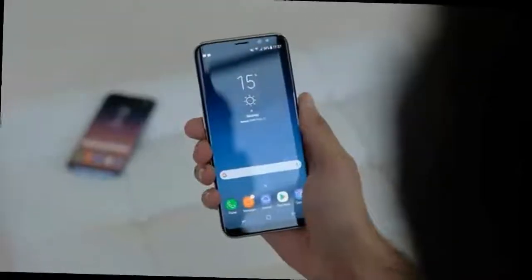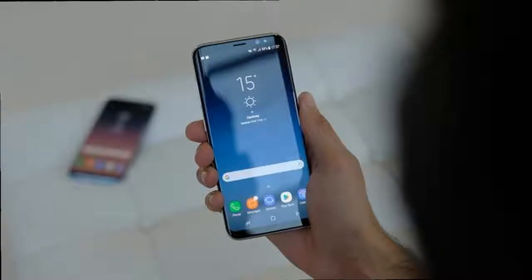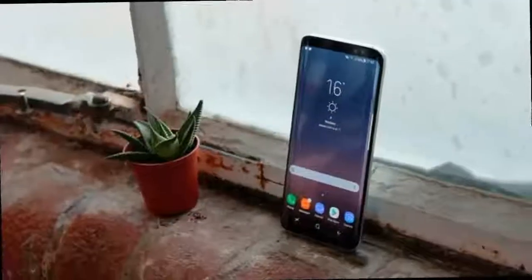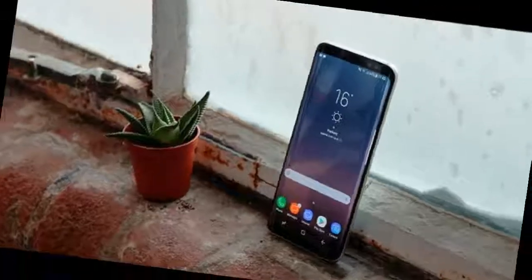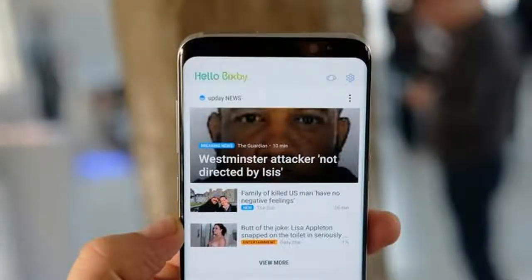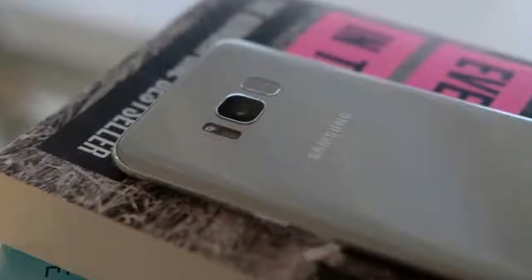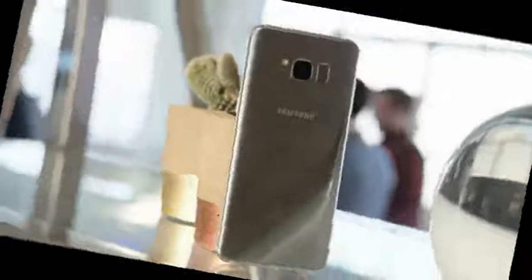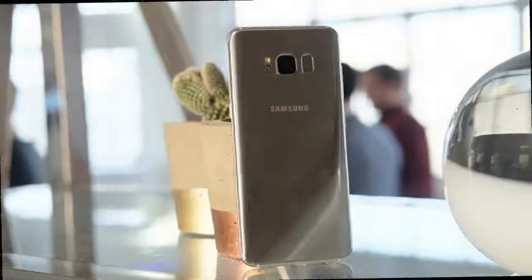First, it has a new aspect ratio of 18.5 to 9, rather than 16 to 9. This means it's taller, essentially giving you more space in a body that isn't that much bigger than that of the S7. While the Galaxy S7 had a 5.1-inch display, the S8 bumps that to 5.8. It sounds huge, but the phone itself is compact, and Samsung is keen to point out that it can still be used comfortably in one hand.